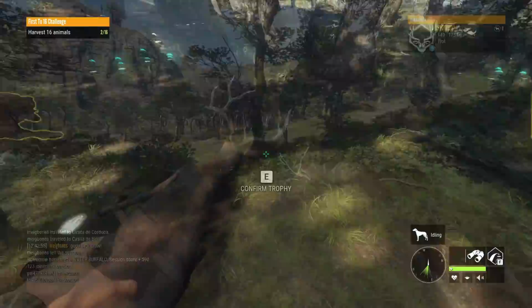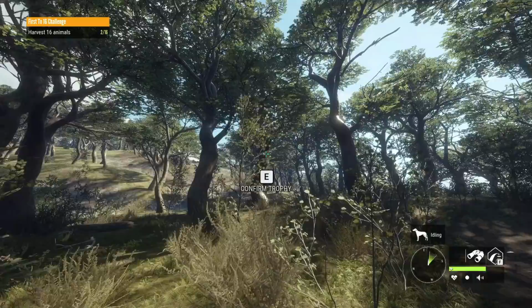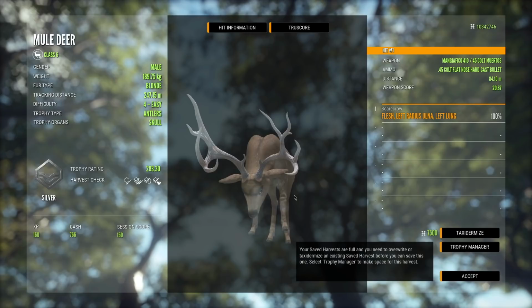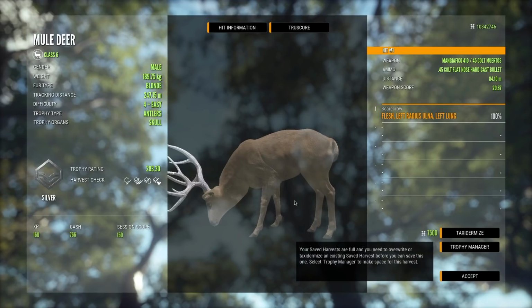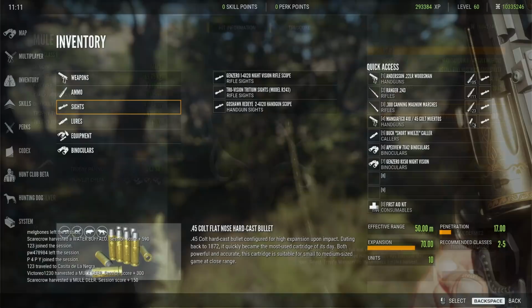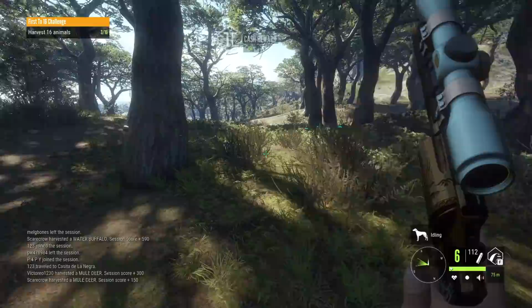Well, this is the first one we shot, and it actually looks like it's a 50-50 rack, so that would be why it looked so strange, and oh gosh, that is just such a huge difference between the left and right antler. That's crazy. Oh, I just realized 45 Colt's not even usable on these things. Does the 45 Colt max at like class 4 or 5? It must, because mule deer are class 6. Interesting. Really interesting. Oh yeah, it is 2-5. You know, for some reason I thought it was the same as the 243 and was a 2-6, but I guess that's not the case.